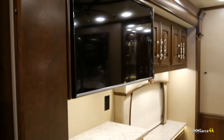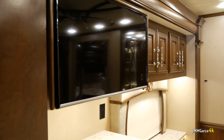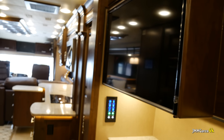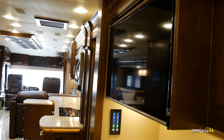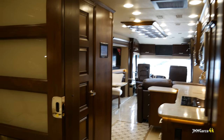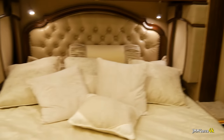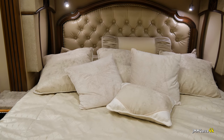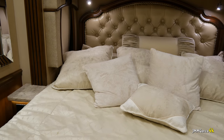Nice. Here's a wide shot of the little TV they have here. It's a Samsung. They always say it's supposed to be a Furion or one of those Jensens, but apparently Samsung can take the bumps of the open road. And there's a shot from the bedroom out to the front. And you know, as my wife says, you can never have enough pillows.